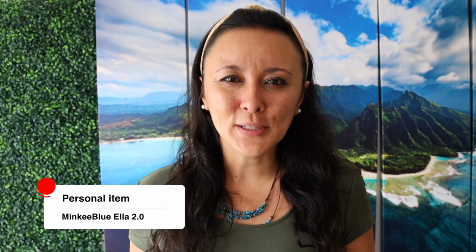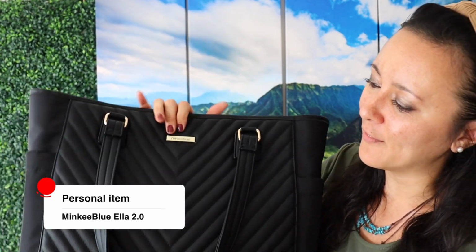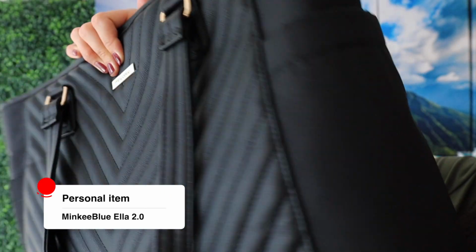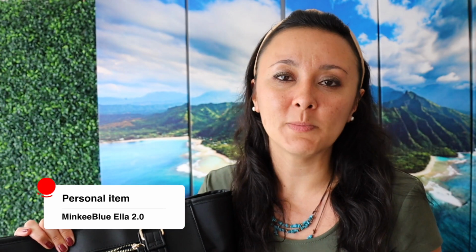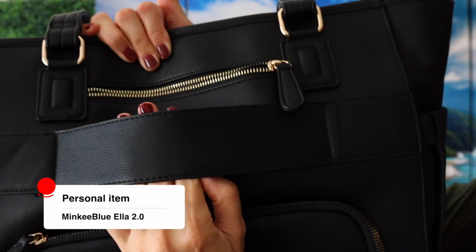So now I'll show you a little bit about the bag. The straps are super comfortable. The front, as you can see here, is patterned. There's gold hardware. And then what I really, really like the most about this bag, especially for the kind of traveler who only uses a carry-on bag, this bag also has a trolley sleeve.